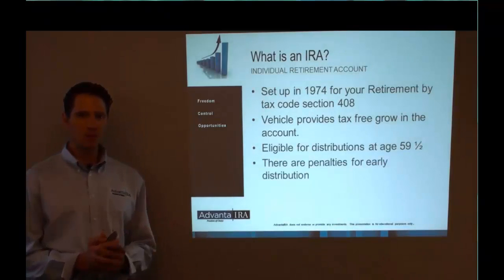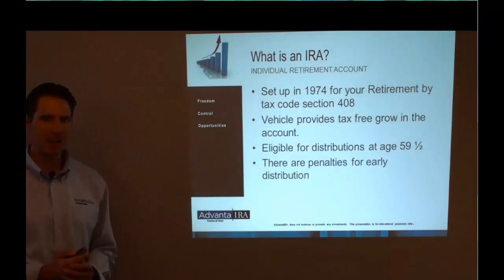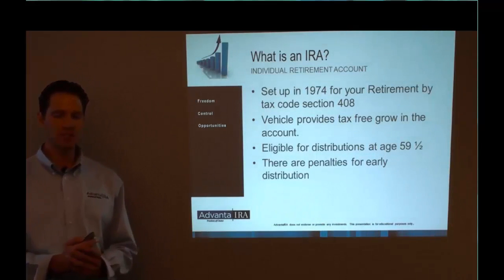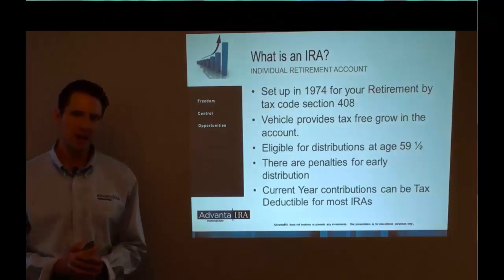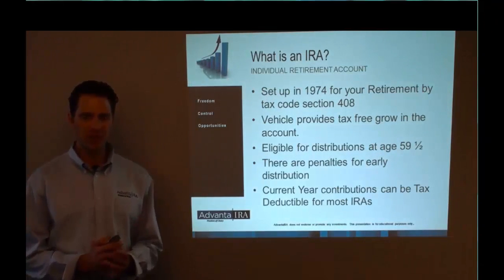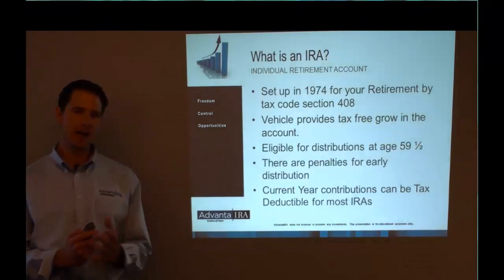If you do take those distributions before 59 and a half, there are 10% penalties and associated taxes with those early distributions. With certain types of IRAs, you can make tax-deductible contributions. For traditional and other types of IRAs, you get a back-end tax benefit.